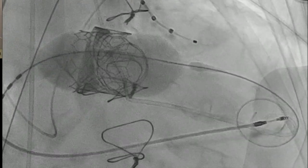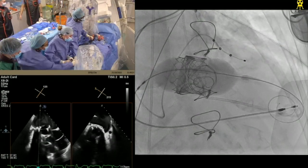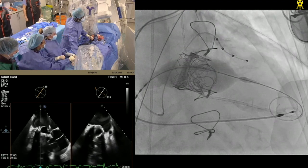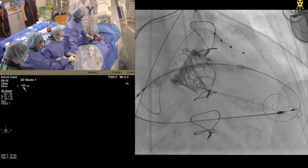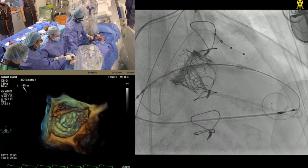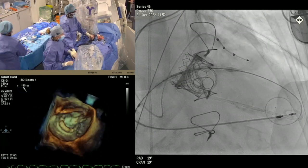That's it. Keep on going. Lock it. Finish it off. Lock it. Is it empty? Okay, deflate. Deflate fully. Okay, then lock it on deflation. So we're now going to bring this back.